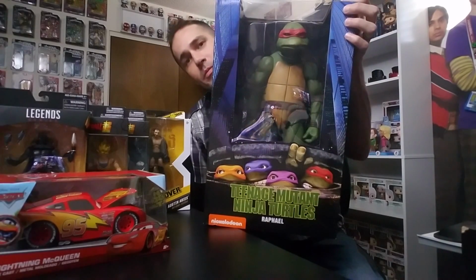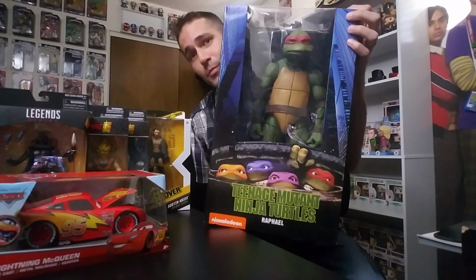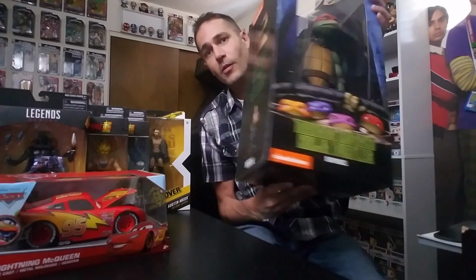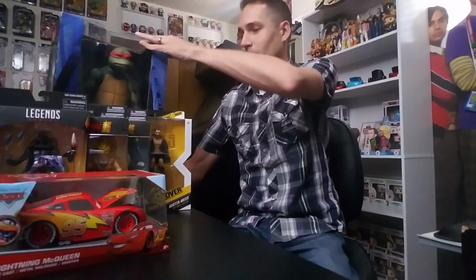So now I know to make sure I tie them down, which is probably what I'm going to do, or put them on the bottom shelf so if they do fall they don't break. I mean, that's just what I'm going to have to do with these guys, since it happened to both the figures that I got. So I picked him up, and he ain't going to fit on this. Oh, he might if I push everything forward.